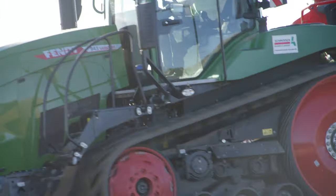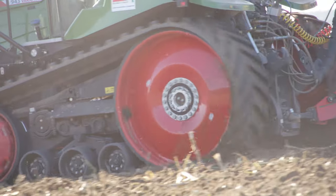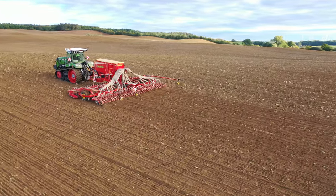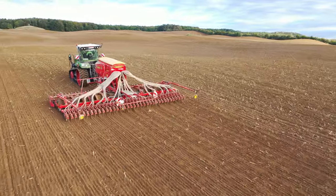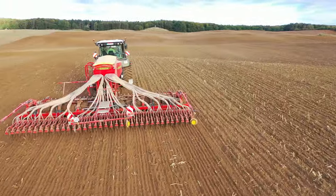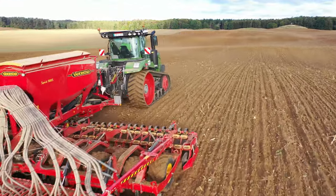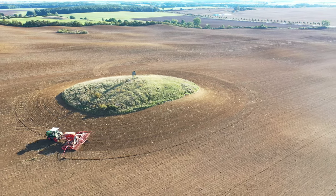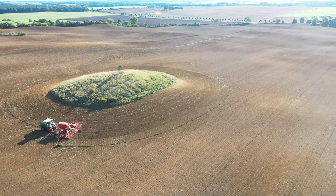The continuously variable Fendt tracked tractor has really impressed the team this autumn. It runs quietly, is easy to operate, and consumes 1 litre less diesel per hectare on average. The 431 horsepower tracked tractor will be replacing the MT700 in 2021.